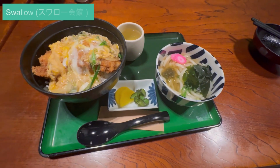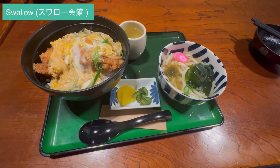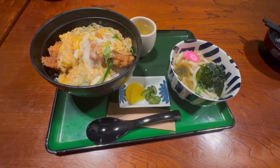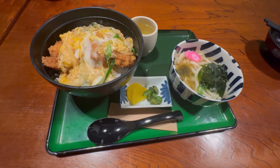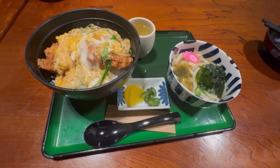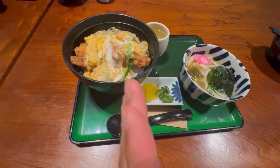So I'm now invited to a restaurant, and this is Canberra pork, which is grown in Kochi, Sukumo City. So いただきます.